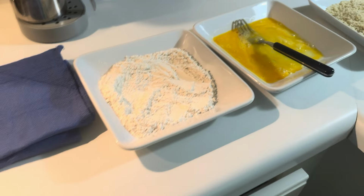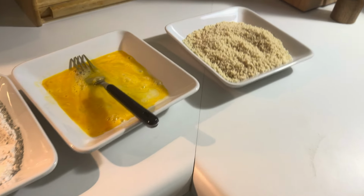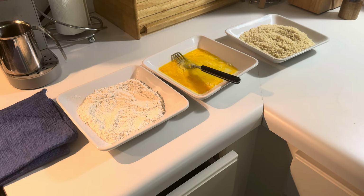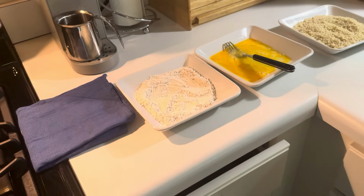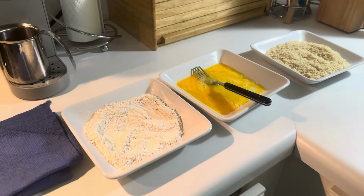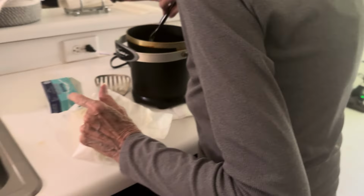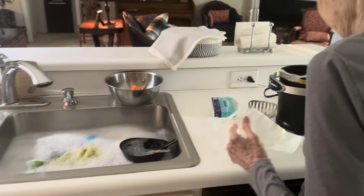So we got flour, egg yolk, and panko breading. Is that right there? Mm-hmm. Yeah. And the flour is a little bit seasoned. It's gonna be good too. Mm-hmm. Lard's the best thing to fry these in. Look at that lard right there. That's pretty good. So I didn't have a lot of oil, so the lard will do just fine.